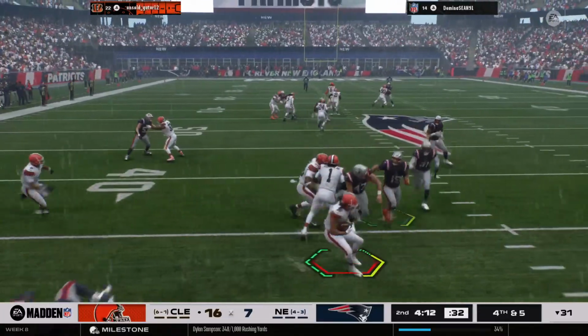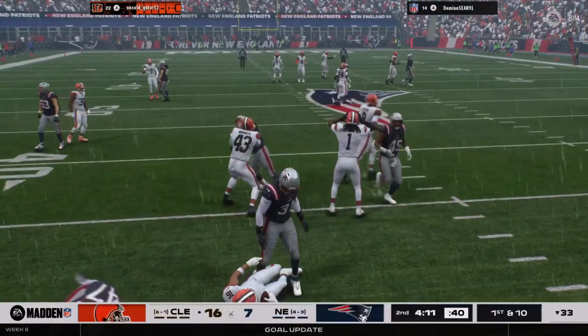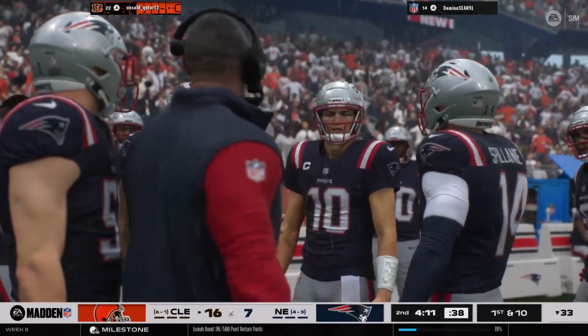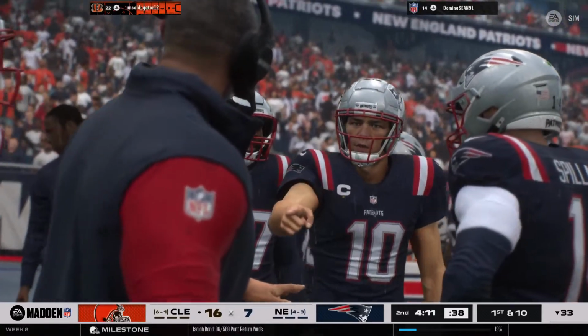This is taken at his own 30. But he cannot get away. Great job down there to hold him to a short return.